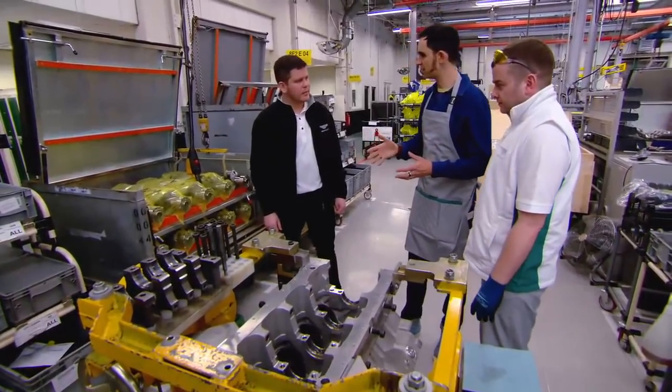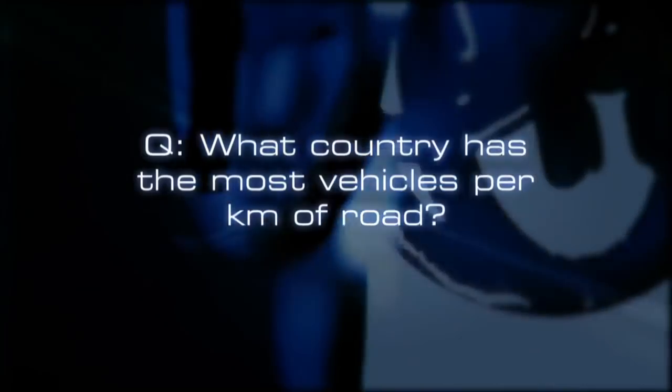This is the birth of the engine, isn't it? This is where all this starts, exciting. Yeah.